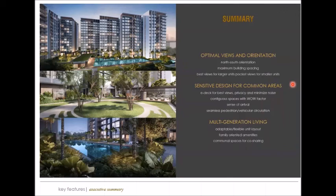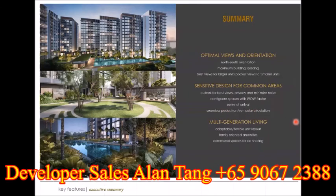Then also, this design of North Gaia very much caters for multi-generation living, with adaptable, flexible unit layouts, family-oriented amenities and communal spaces for co-sharing. Yeah, that will end my presentation.